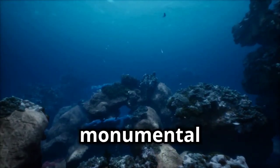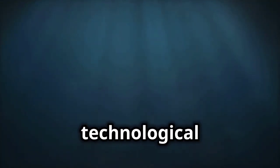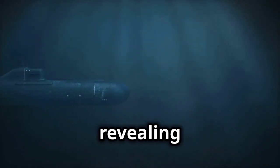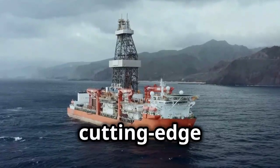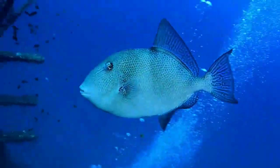Exploring the deep ocean is a monumental challenge due to its extreme conditions. However, technological advancements have made it possible to venture into these uncharted territories, revealing secrets that were once beyond our reach. In this segment, we'll dive into the cutting-edge technology that is revolutionizing deep-sea exploration.